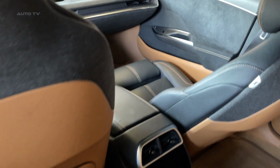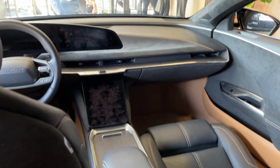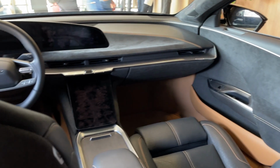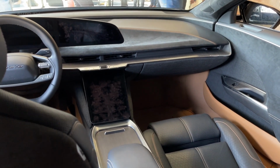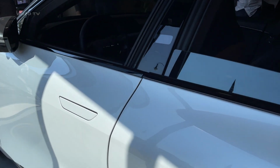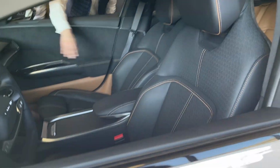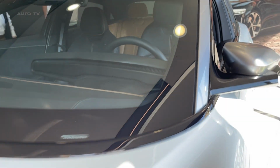Stepping inside the Grand Touring, one is immediately greeted by a fusion of technology and luxury. Dominating the dashboard is Lucid's 34-inch curved glass cockpit display, which serves as both the instrument panel and the infotainment system. With a sharp 5K resolution, it promises a visual treat for its occupants. The interior space is not just about tech, it's also about comfort. The rear seats in particular offer ample legroom, even surpassing luxury benchmarks like the Mercedes S-Class.